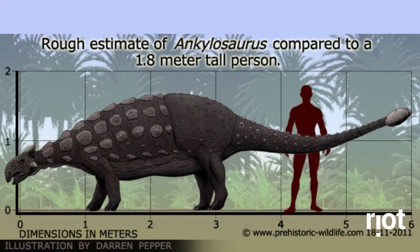But Ankylosaurus is just what we're going to blanket it as today. Now, Ankylosaurus, we should have a picture of it as well. The problem with this, though, we don't have a ton. We have the skull, a couple ribs, and the tail club. That's it.